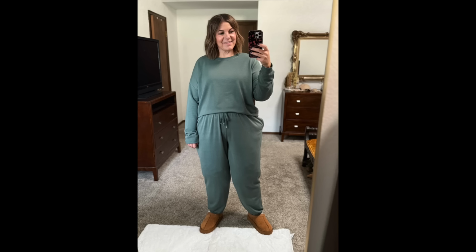All right, so for our next item, I'm gonna show you this Joyspun set that I have and love in multiple colors. I styled it a few different ways over on Instagram the other day because it really is a chameleon. It's not just for lounging, it's for travel, it's for errands, it's for sporting events on the weekends, running around with your kids. They just did it in red, so that's gonna be great for holiday. I also have it in chocolate brown. It's super duper comfortable.